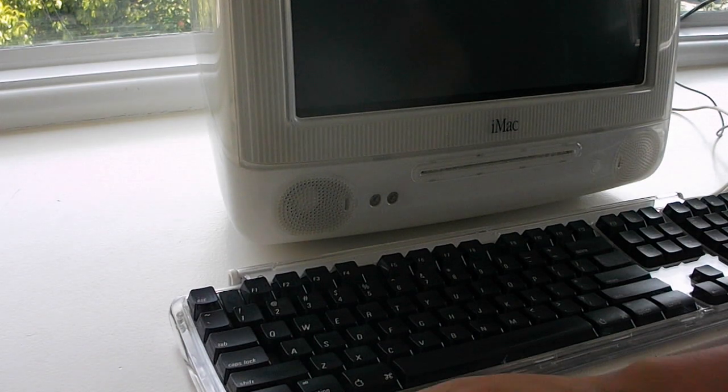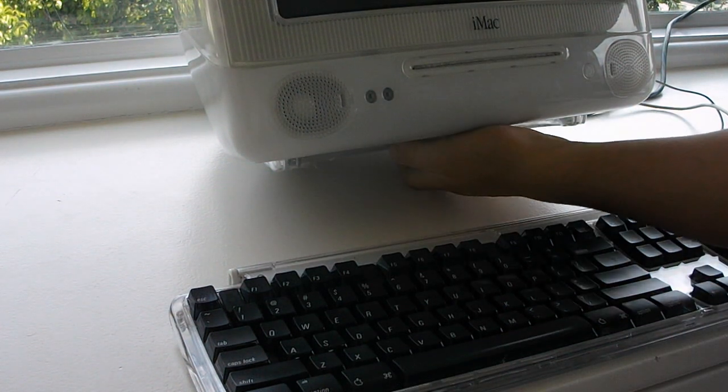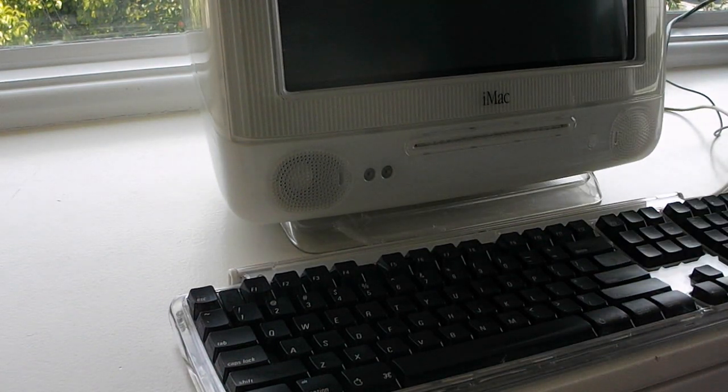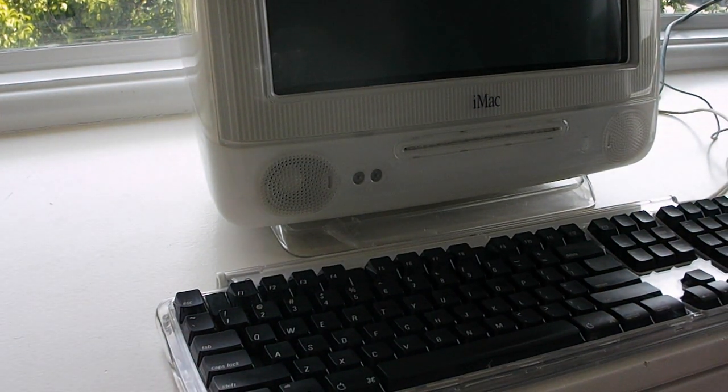I don't know how well you can see that, but when I flip the stand up, which is quite hard to do. There we go. Can you see that? It still has the original plastic wrapping on it, which is quite cool considering it's probably now a 12 or 13 year old computer, depending on when it was made.